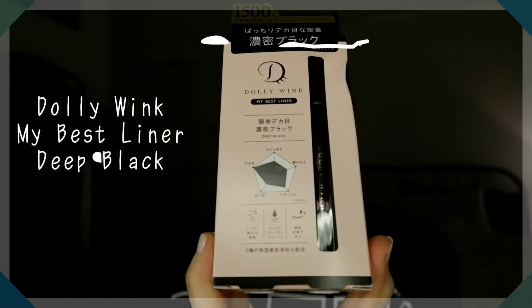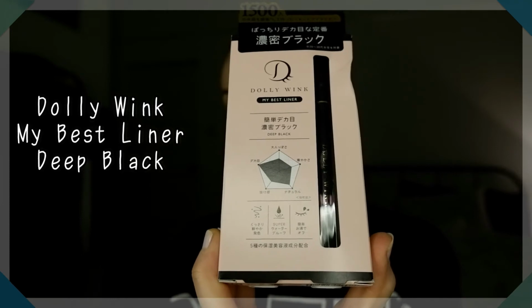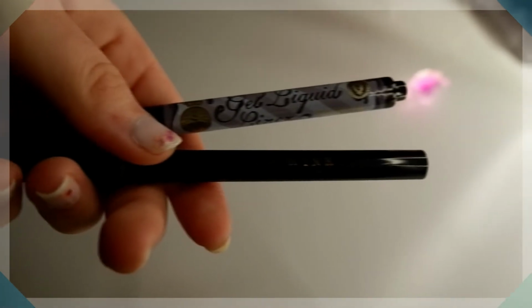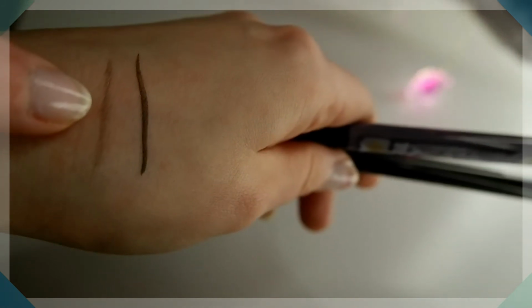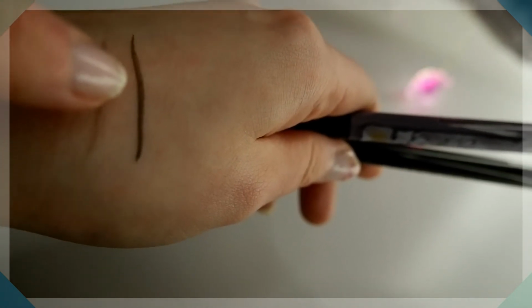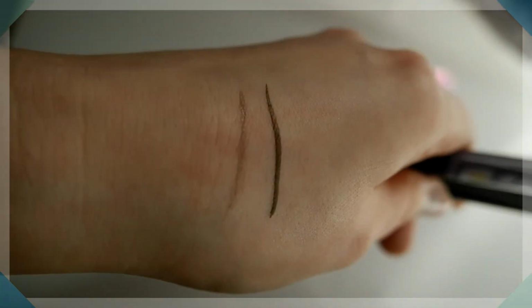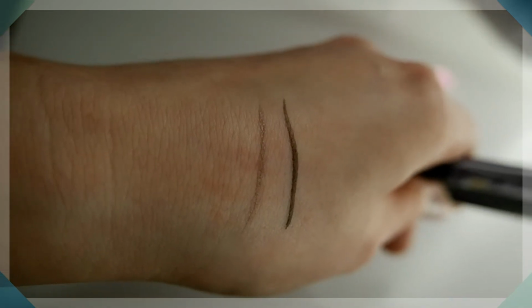The second one is Dolly Wink My Best Liner in Deep Black. Dolly Wink is probably the most famous Japanese eyeliners. They are definitely OG. I'm very sad that my packaging got a little bit dented, but considering how small an eyeliner is, it's probably not a problem. Anyway, starting with these 2, we have the grey purple and the black one. The black one has a very, very fine tip, and that's really nice. The grey purple, I'm a little bit disappointed because it's very bland, but I think it could look nice in a very day-to-day look.